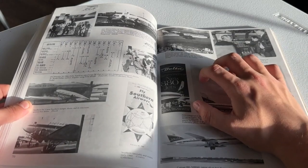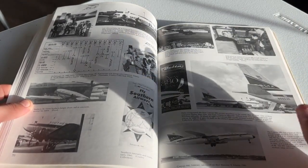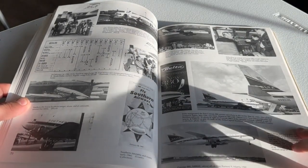And this is why I really like this book and what this author did. It's not just Atlanta Airport, but it also pretty much turns into Delta Airlines, but it's applicable because we're looking out at Atlanta. So all the tie-in there is really cool in my opinion.